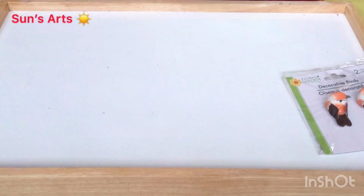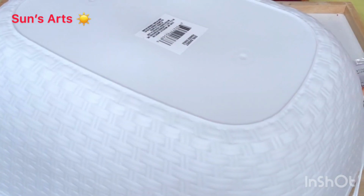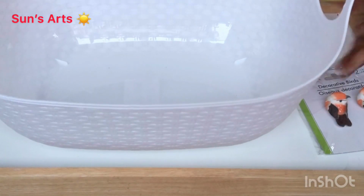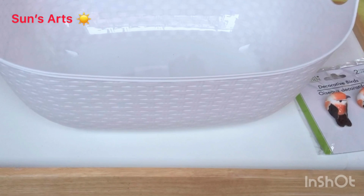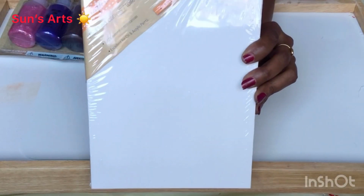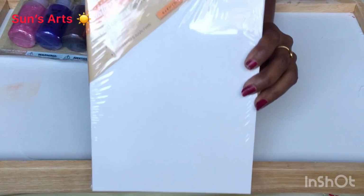And the very last one is this large size basket. Can you believe it? A whole basket. They have it in almost all colors. I loved the white color. So isn't that pretty? It's such a decent size for $1. So I couldn't come without taking it home. So this is home.